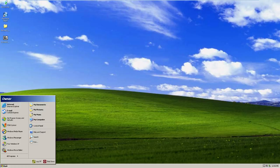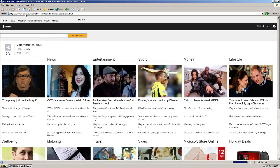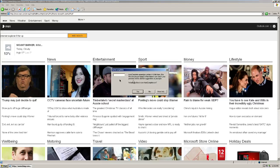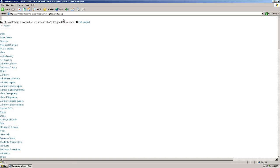Anywho, let's go to the start menu, which has a lot more than Windows Server 2003. Here's Internet Explorer version 6, of course. You can update this to Internet Explorer 8. Let's actually do that now. I have to use Bing, Google doesn't work. Yep, and there we go, download Internet Explorer 8, which is the last version of Internet Explorer, because that might work better than this one.